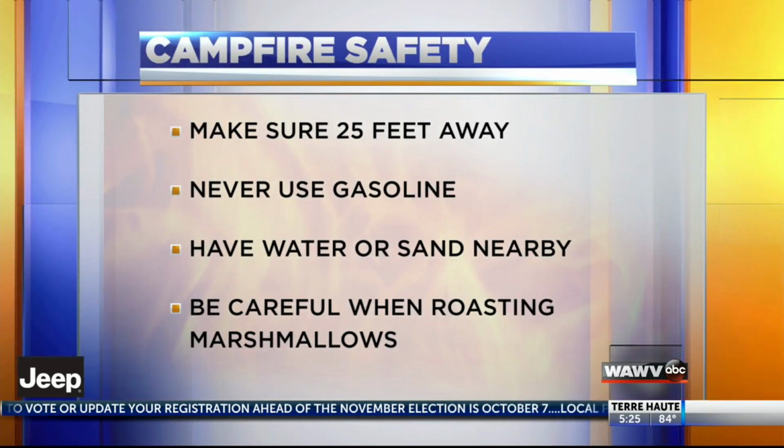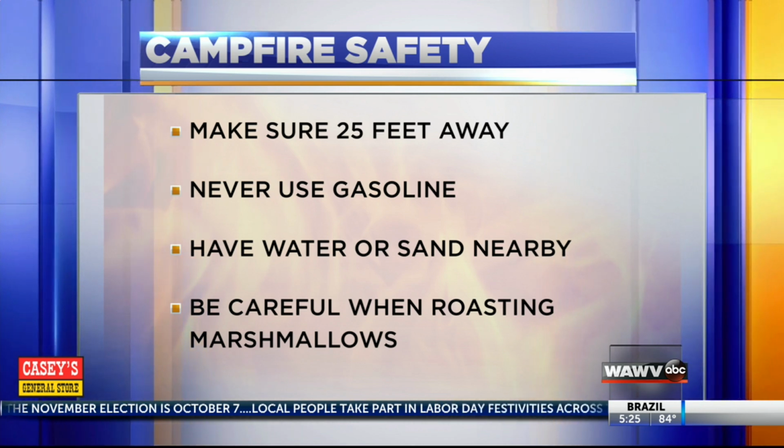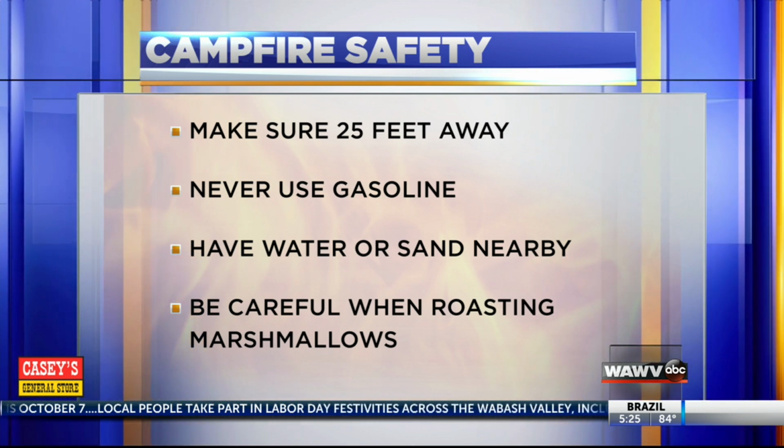So important things, make sure that you're using an actual pit rather than just throwing a couple rocks down around the ground. And again, keep it away from buildings, garages, houses, anything, even trees. Sometimes if the flame gets too high, it can get up in the tree. I have seen that happen before. Those embers can fly pretty high.